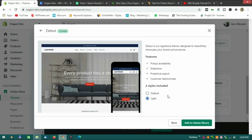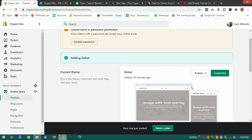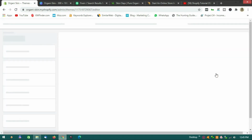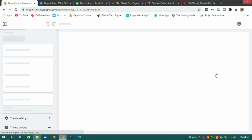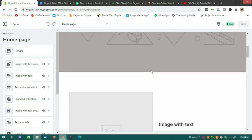And if we go for the light theme, you'll see it changes the color and appearance of the theme. So let's use the light theme because we're working with skin products, and a very light, minimalistic, and great feeling site will obviously help people to navigate and buy a bit more. So let's add to library. And once your theme is added, now we can go ahead and say customize. Now it will bring us into the editor, and now you can see our website here on the right.